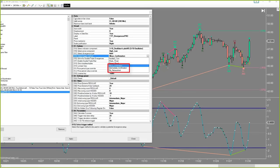DivergencesPRO is always calculate on bar close false, always. If you load an indicator into it that's not set to calculate on bar close false, it'll throw a little message and tell you that it's going to set it to calculate on bar close false for you. But these three are real-time triggers.